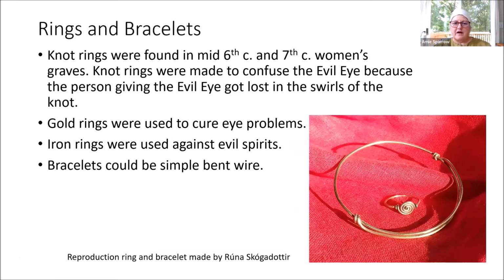Knot rings were found in 6th and 7th century women's graves. Knot rings were made to confuse the evil eye because the person giving the evil eye got lost in the swirls of the knots. Gold rings were used to cure eye problems. There's lots of early English spells that talk about gold rings. Iron rings were used against evil spirits, of course. And bracelets could be simple bent wire.